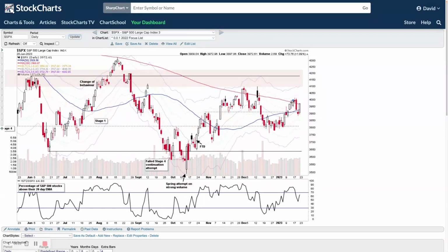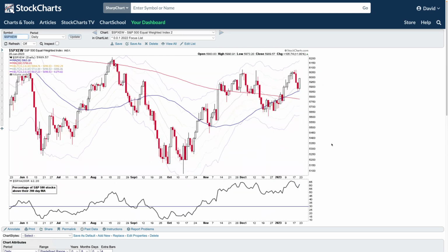So testing around the 200-day moving average, consolidated over the course of the last week around it, with a move above and below. We've still got this near-term area of resistance in the overall big overhead. So we need to clear that convincingly to move into stage 2. But this has been lagging due to the mega caps. We've been looking at the equal weighted index as well. If you look at the equal weighted index, you can see it actually hasn't moved below its 200-day moving average since that move early in the year.